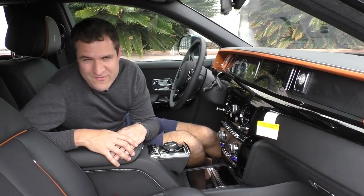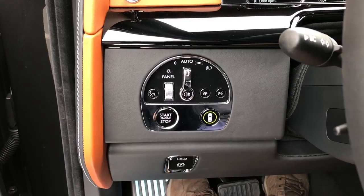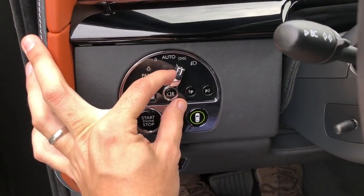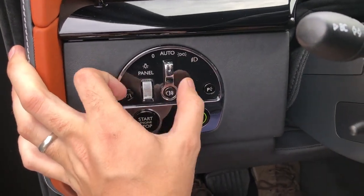And speaking of expensive items, take a look at the headlight switch. It isn't just a little plastic dial you turn. In this car, it's aluminum, it looks really nice, and I wish you could feel it. It has way too much weight to it to just be a regular headlight switch, but in fact it is.